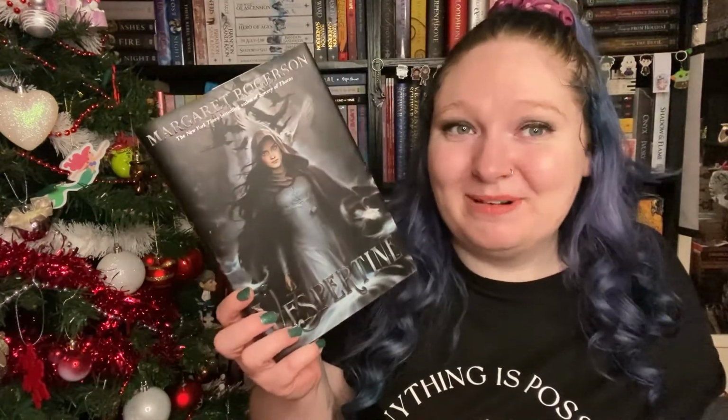I've got Vespertine by Margaret Rogerson. Told you you'd see this one again. I love this cover. I don't get why the UK publishers made that choice to do white with blue. It makes no sense. But I love the US cover, so I wanted this one instead. And that's everything. That was exhausting.